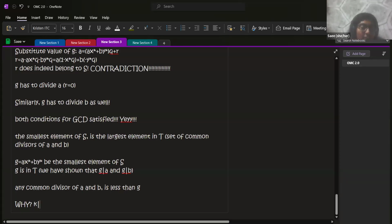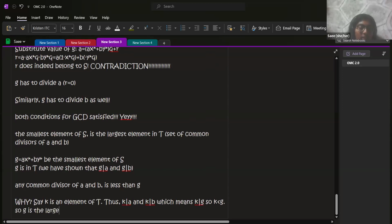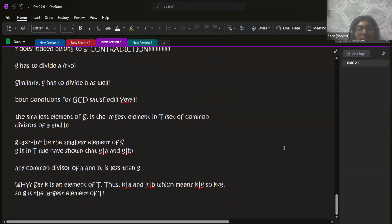So if K divides A and K divides B, say K is an element of T. So K divides A and K divides B, which means K divides G. So K is less than G. So G is the largest element of T. So all of these three definitions of GCD are equivalent.